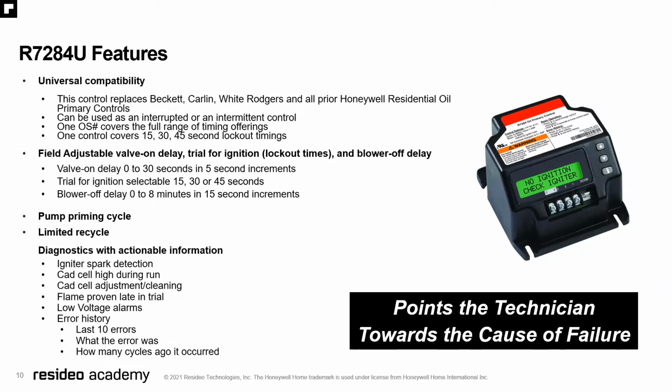You have field adjustable on delay, trial for ignition, and blower off delays. With the valve on delay, anywhere from 0 to 30 seconds in 5-second increments. The trial for ignition and the blower off delay of 0 to 8 minutes in 15-second increments. You have a pump priming cycle, which we'll cover in a slide, limited recycle.